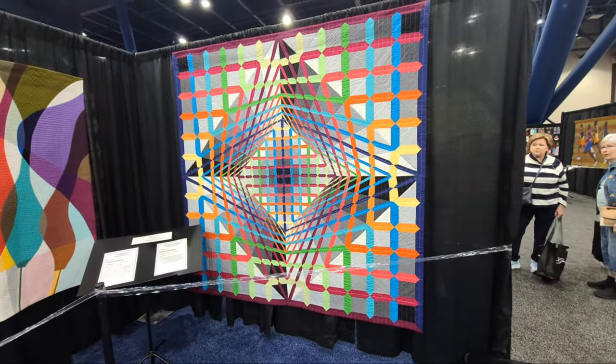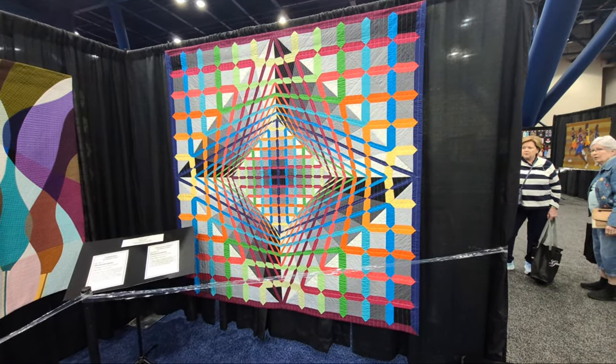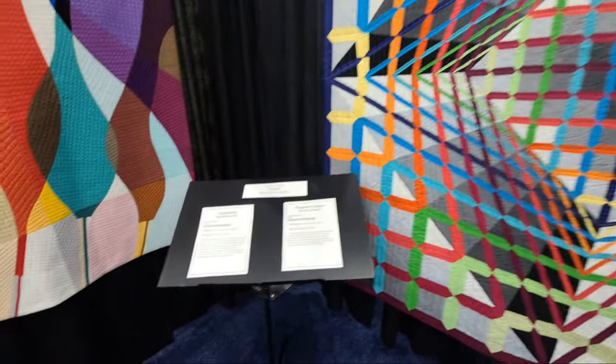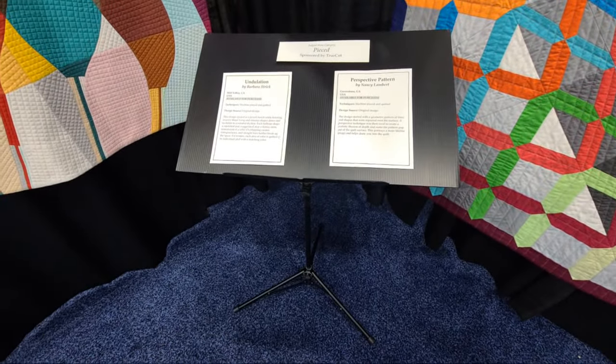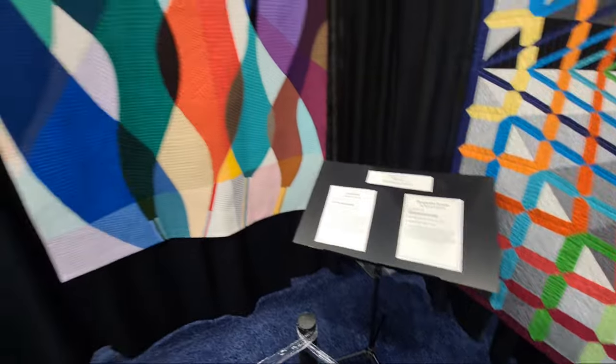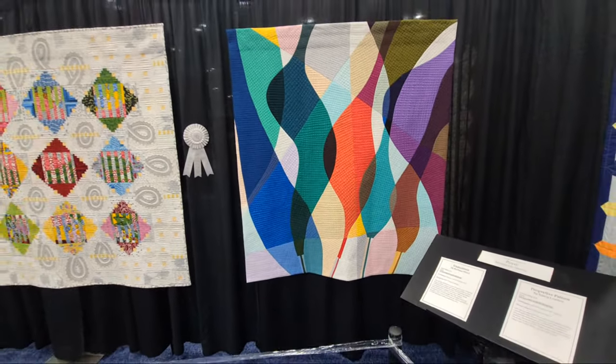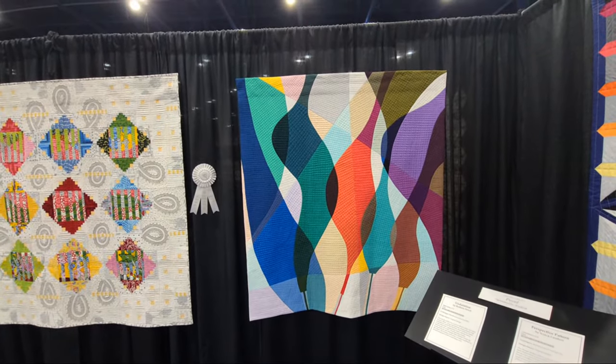Ooh. I like. This one here is by Nancy Lambert. I feel like we've run into Nancy Lambert's work before. What do you guys think? Are we familiar with Nancy Lambert? Is she a quiltress and I just don't know? Because you know I'm good for that. Barbara Strick did this one. I like it.